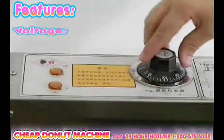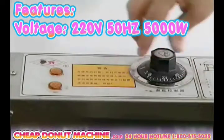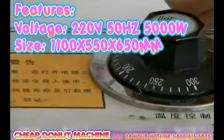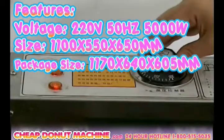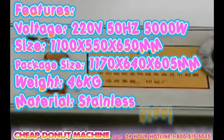Donutastic features: voltage, 220 volts, frequency, 50 hertz, and only 5,000 watts. Size, 1,100 by 550 by 650 millimeters. Packaging size, 1170 by 640 by 605 millimeters. Weight, 46 kilograms. Material, stainless steel.